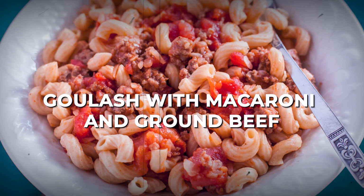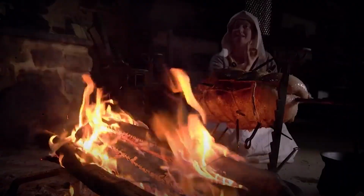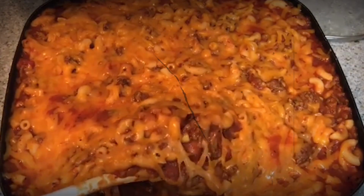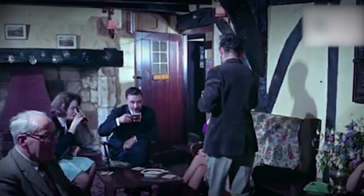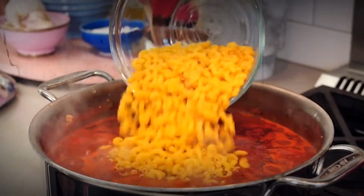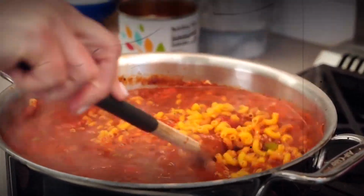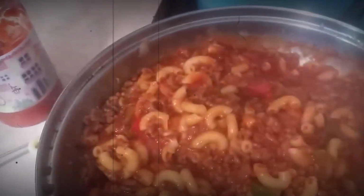Goulash with macaroni and ground beef. Goulash, in many American kitchens, became a beloved one-pot meal that transformed a small amount of ground beef and a simple handful of macaroni into a hearty, flavorful feast fit to feed a family on a budget. This dish, inspired by Eastern European stews but made frugally with pantry staples, carried the comforting promise of warmth, fullness, and thrift.